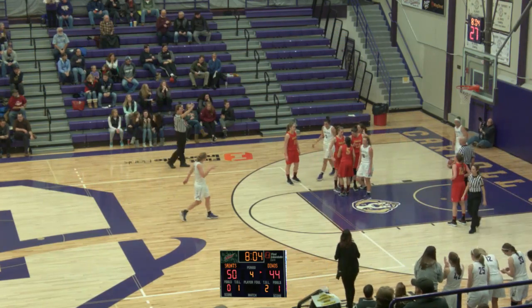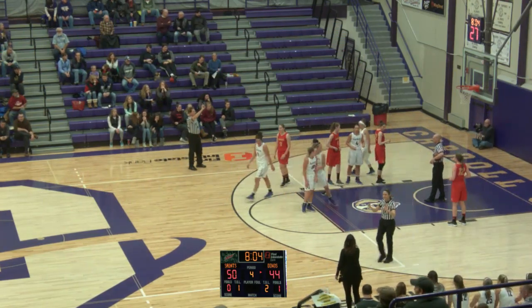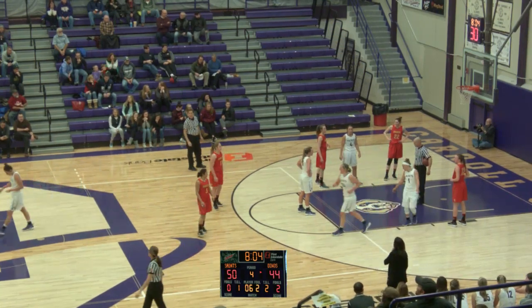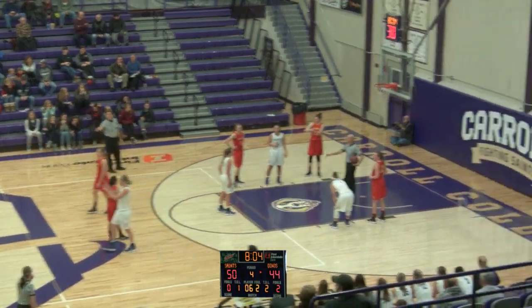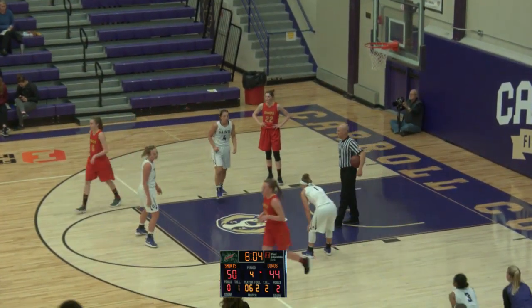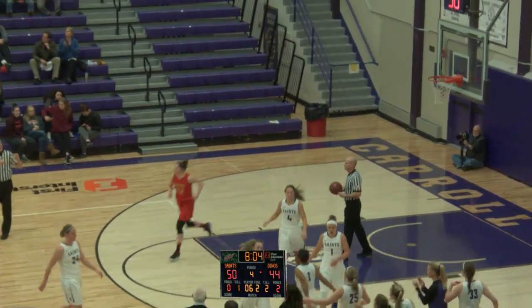Denny with the and one basket on the steal. And like I said, these deflections and steals they're getting are showing their tenacity on defense. It's great to see these girls playing so hard in front of their home crowd. And now Denny will have a chance for a three-point play. And that's a timeout on the floor.